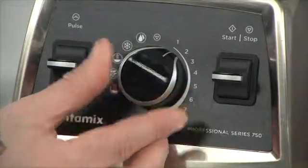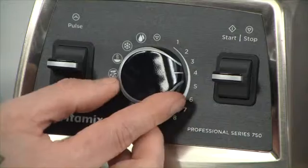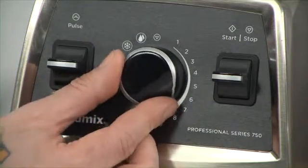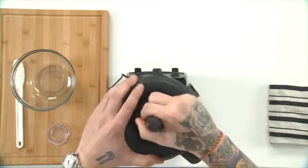Select variable 1, turn the machine on, and slowly increase the speed to variable 10. You'll need to use the tamper here to push the peanuts down towards the blades. Don't worry about being too delicate with the tamper or getting it caught. It's designed so it will never come in contact with the blades.